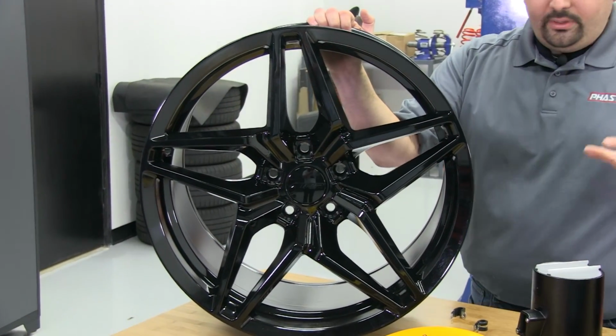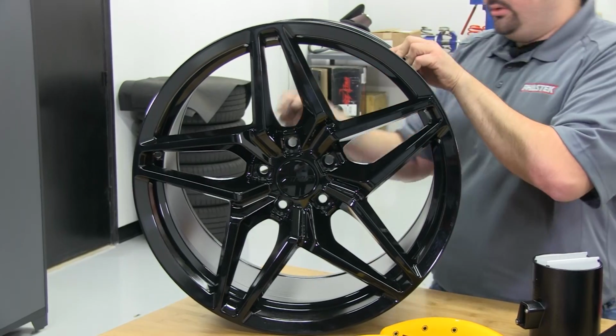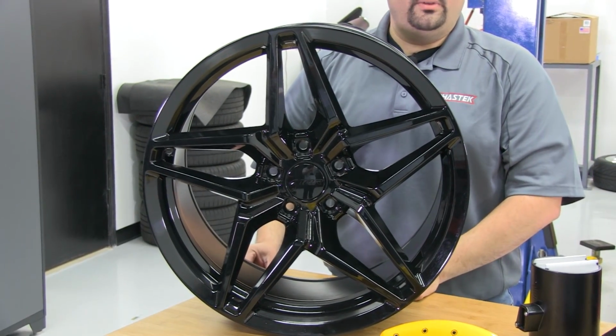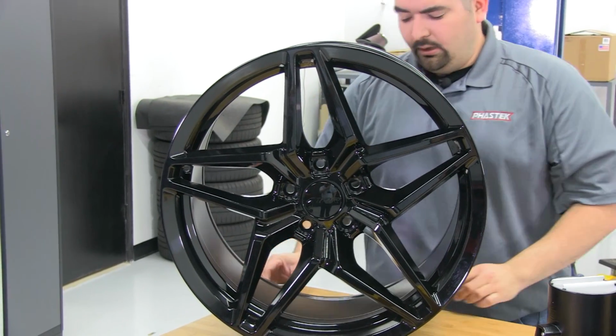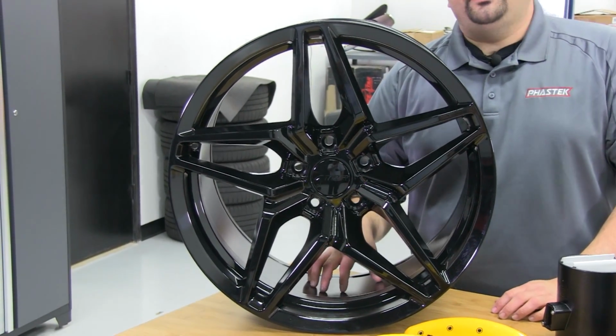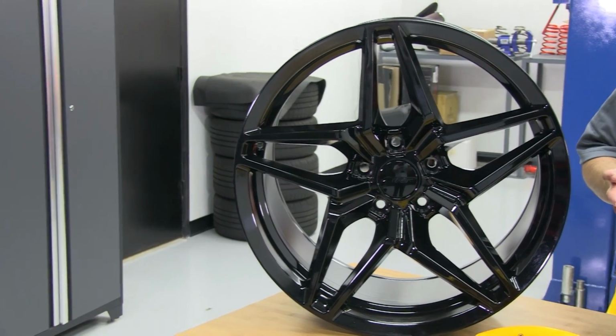Now this is a Corvette replica wheel, kind of like you ZR1 guys. Maybe you got a Camaro, you want a little Corvette inspiration, right? We're the little brother of the Corvette, right? Hey, why not? Nothing wrong with the Corvette. So these are a little Corvette inspired. As you guys can see, they are like the ZR1 style Corvette wheels.